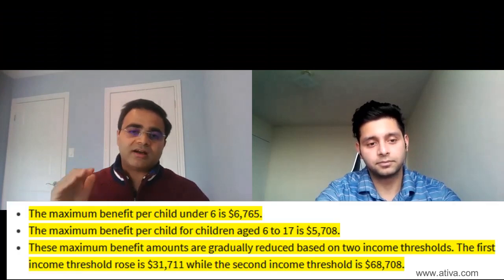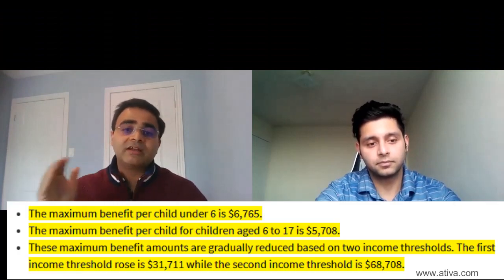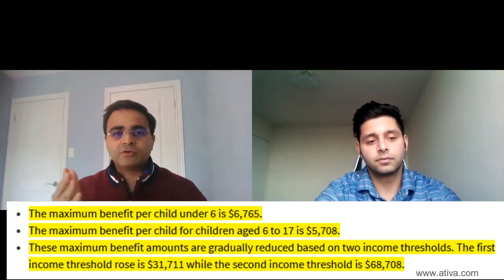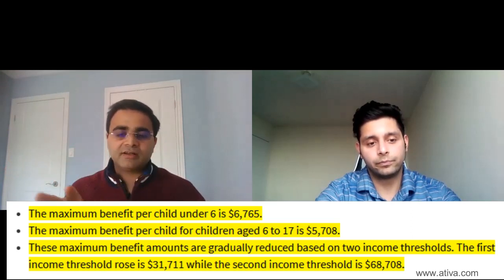So that's how the Canadian government gives you childcare benefits, and these benefits are there for the lower class. When I say lower class, I mean the lower income class. So for your first year, of course, you can get the benefit because you are showing the income by converting it to dollars from your country's currency.